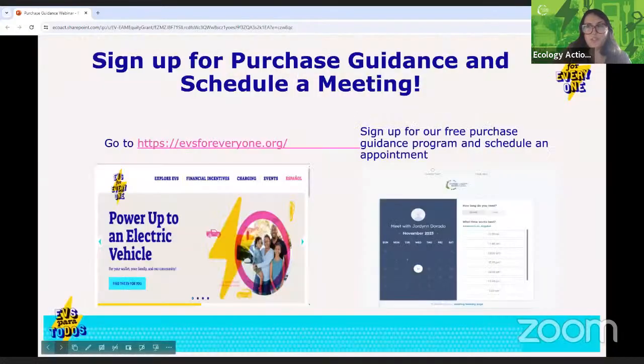Let's not dive into the agenda yet. We just want to take a moment to plug the purchase guidance program that we work under. The EVs for Everyone program is a really great program where folks sign up and get paired with an advisor who will help you one-on-one walk through the entire buying process of electric vehicles. We'll help you with any questions you have. We'll start looking at cars. We'll help with any applications. Literally, it's a hand-holding process from start to finish. We can help you with almost everything. So if you aren't signed up, feel free to go to evsforeveryone.org and do that. And then you can sign up for a purchase guidance meeting with an advisor you're paired with.